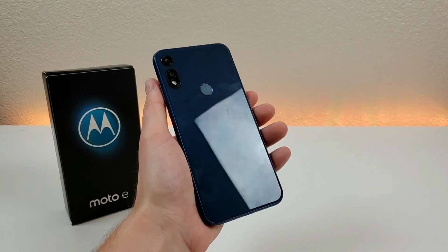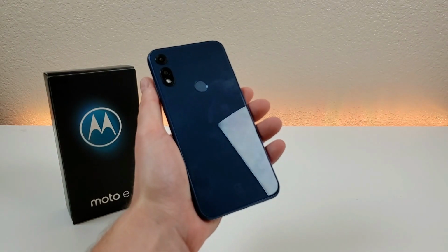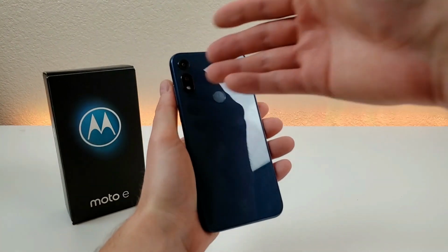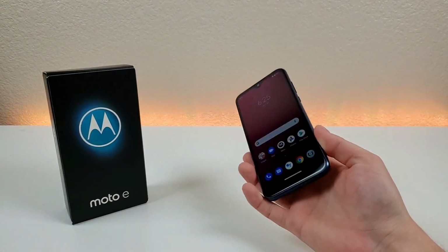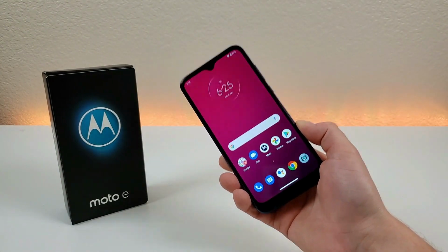And then on the back side of the phone, we have this glossy finish that does pick up some fingerprints. We have the camera module and fingerprint sensor. So in general, I think it's a pretty decent looking phone, especially for a lower end device like this one.